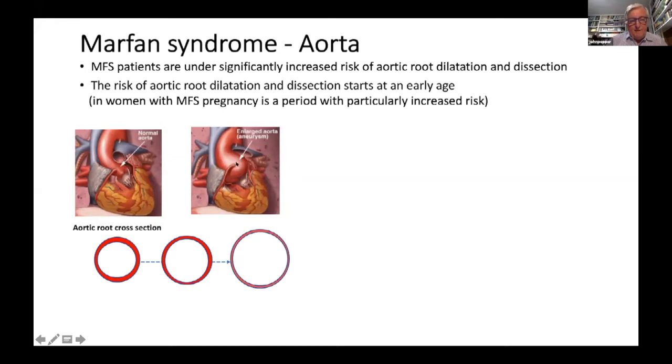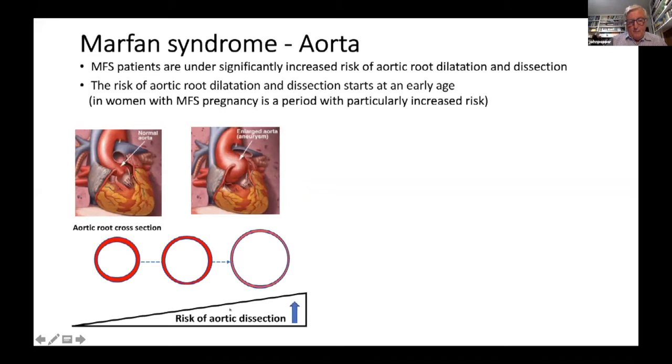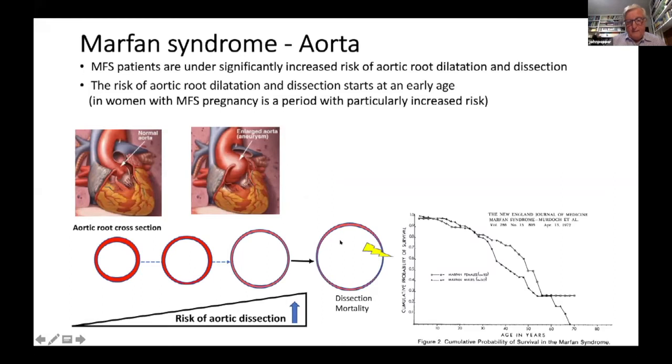And if it's allowed to continue, not only does this bit enlarge, but this bit, and also the ring, what's called the annulus that divides the valve from the main pumping chamber. And of course, the risk of dissection increases just as the diameter increases, just as it would if you were blowing up a child's balloon. And associated with that is, of course, a risk of mortality.